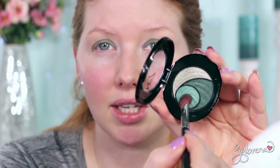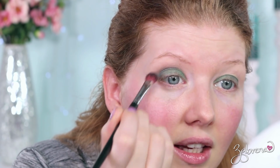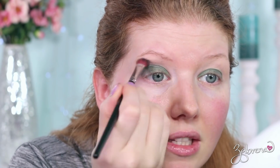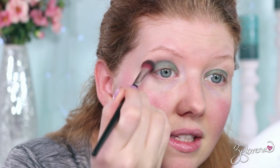Usually, I would apply a neutral brown in the crease, especially with a look like this, but I'm going to take a little step outside and keep this look entirely green. And the next eyeshadow I'm taking is this one from the number 7 palette. Ooh, that's pretty. It's taking on more of a neutral tone to it, which is really nice, but it's still green. So it's not competing with the lid shade, but it's not loud. It looks like it just blends seamlessly.